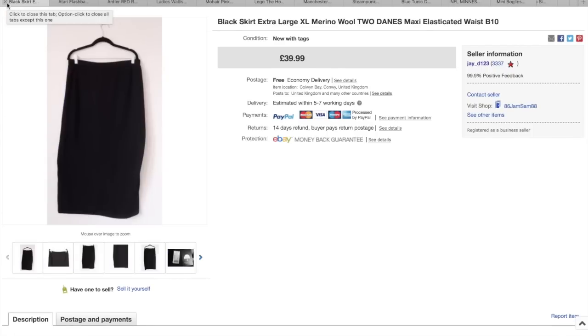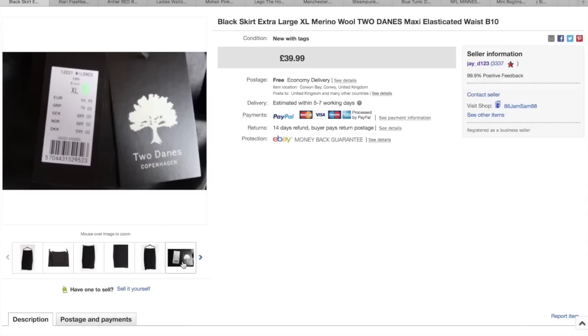Oh, Two Danes. This is a new brand for me. I mentioned these on Instagram. Yeah, that's the label there. I've only just clicked when I saw the Two Danes. I was thinking Two Danes like dogs. I kept calling it in my head Great Danes. And I've just realised obviously it's a Danish company.